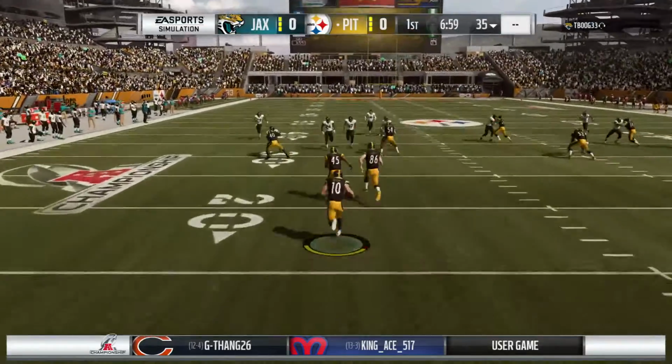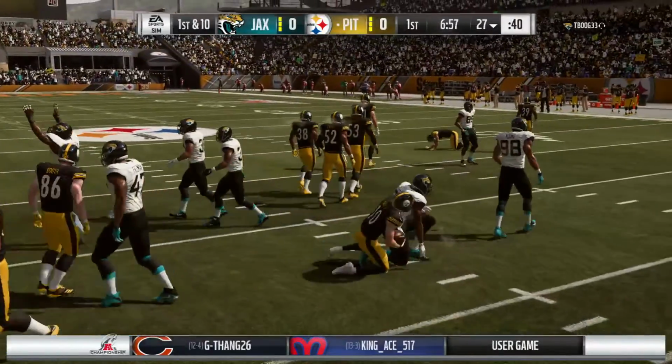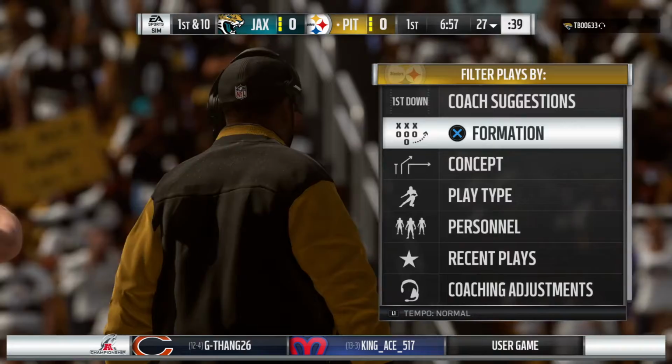Here comes Ryan Switzer to return it. And he'll take this across the 25, a couple extra yards up to the 27-yard line.